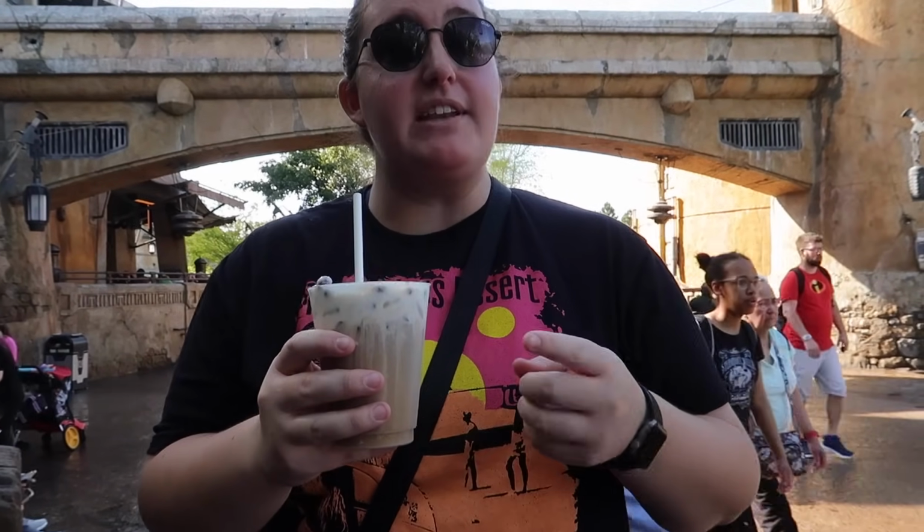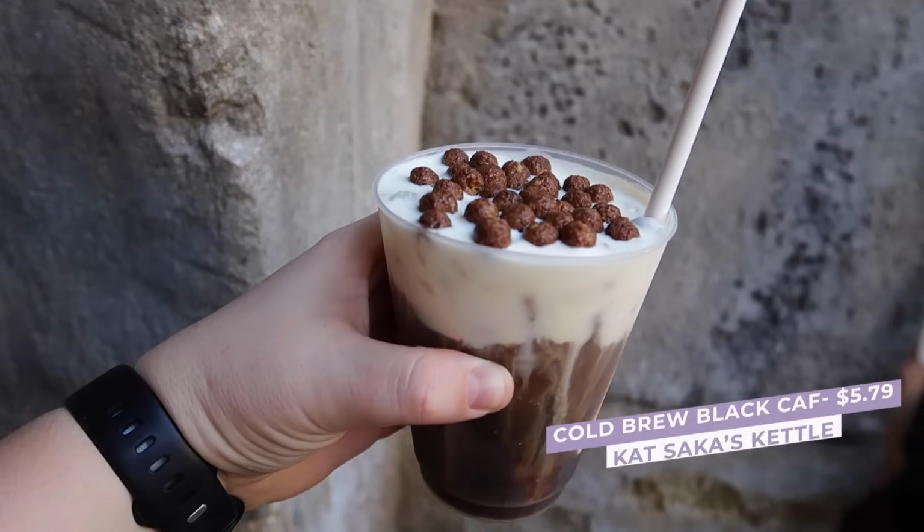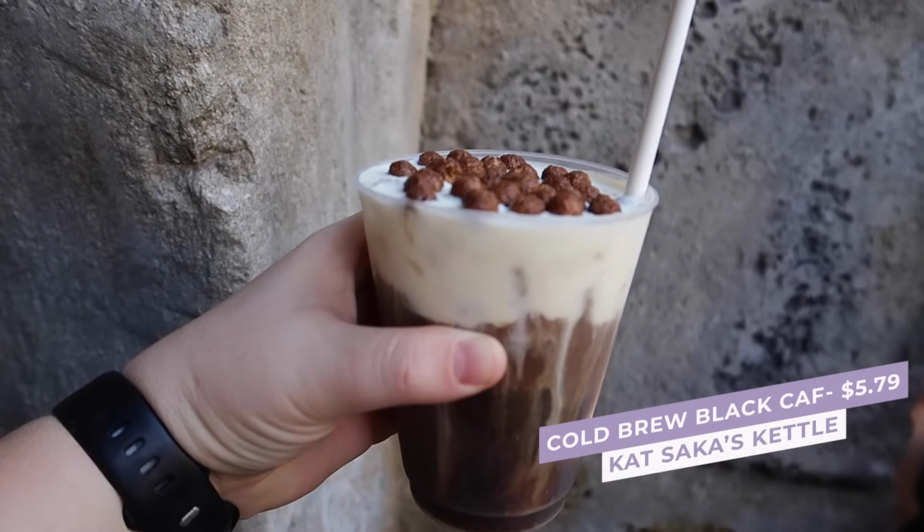And I remember vividly the day that these released in Hollywood Studios. I came over here and I got myself one and I was not disappointed. It's a Joffrey's coffee cold brew topped with sweet cream cheese and chocolate puffs for $5.79.